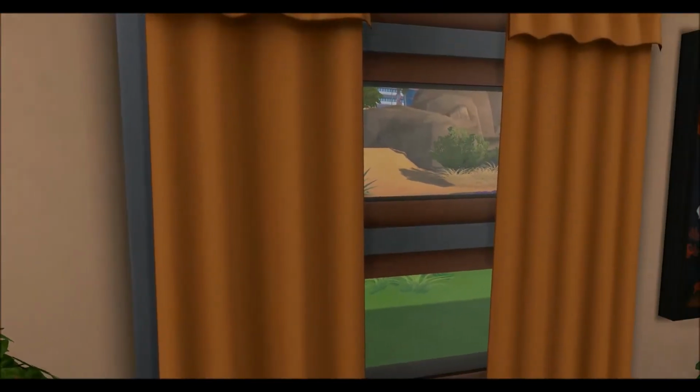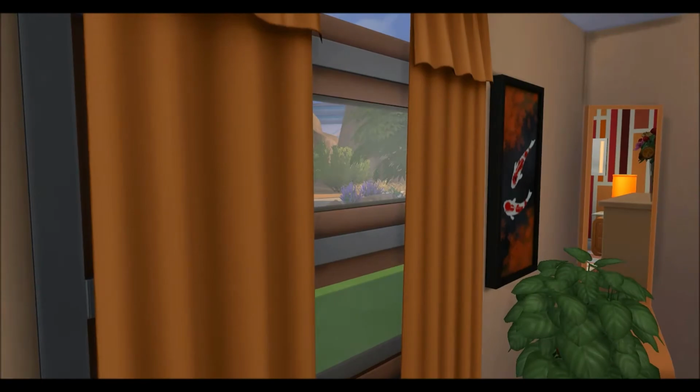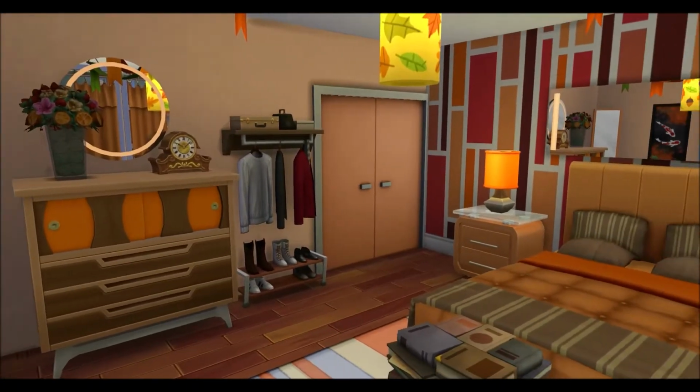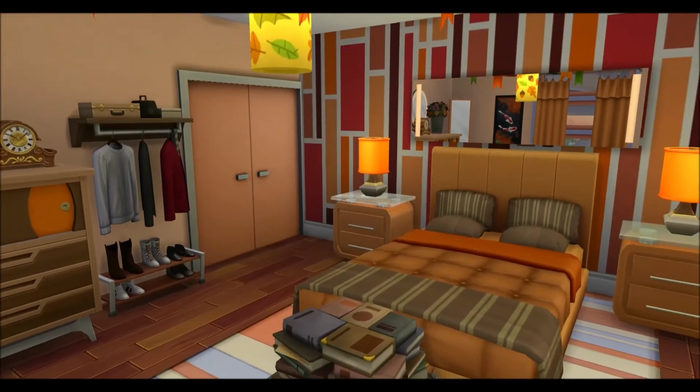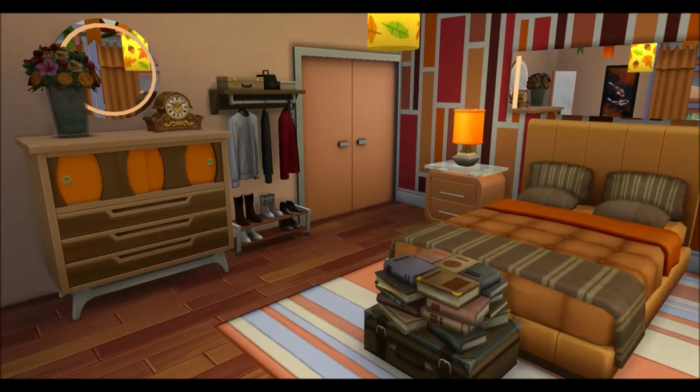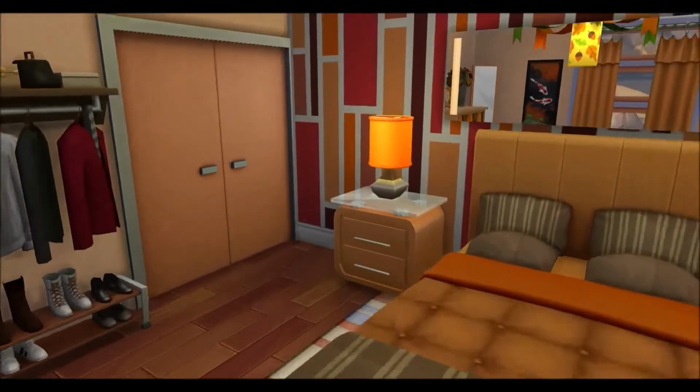Anyway, I didn't mind a majority of this. I would not mind living in a house like this with a sim. Maybe not in real life, but, and I'm sure a lot of people feel otherwise. They're probably looking at this going, gross.